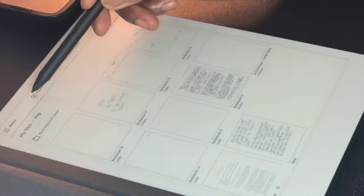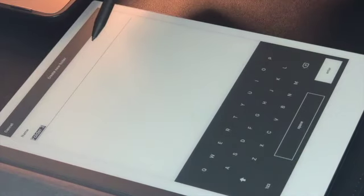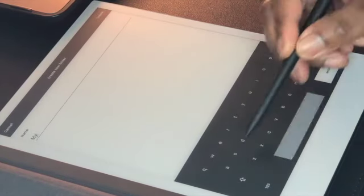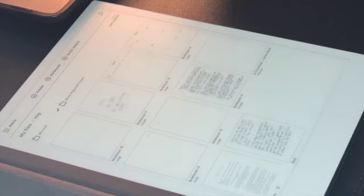Super easy to make yourself a folder. You just hit plus, you type in a name, my stuff, and you hit create, okay? Then you have your my stuff folder. But we're not using the my stuff folder. I just want to show you how easy it is.